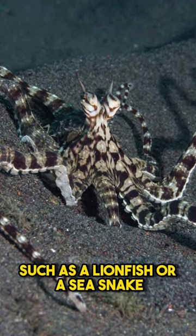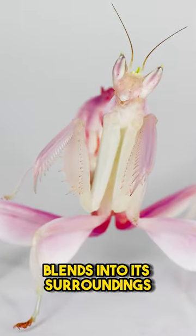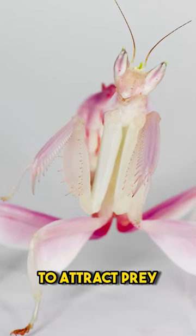as a lionfish or a sea snake. Number 3, the Malaysian orchid mantis blends into its surroundings, looking like a flower to attract prey.